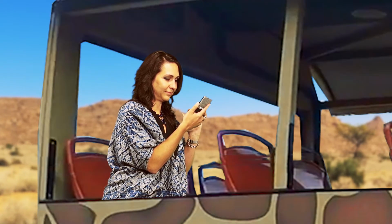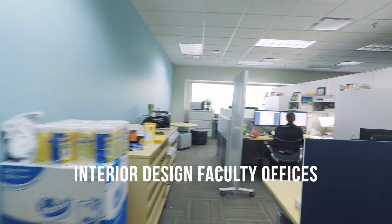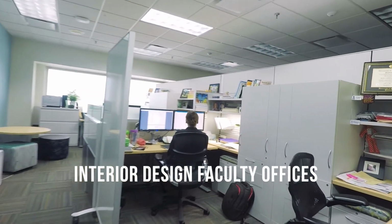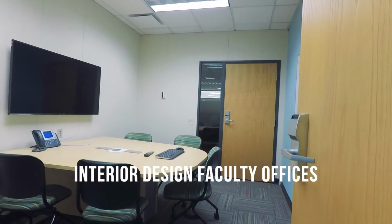All right, now things are gonna get a little bit fancy. And you'll notice that this space might match some of the spaces you're familiar with back in the US. Ma'am, are you paying attention? All right, I'm up here. All right, if you look out your window, you'll see our interior design faculty office space. This space is dual purpose as it teaches students about commercial design and what they might find in an office space once they're in the real world.